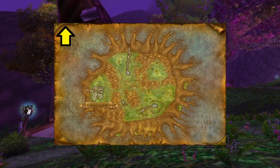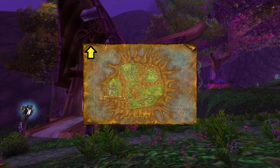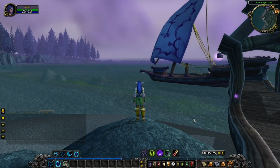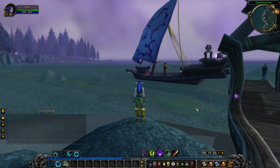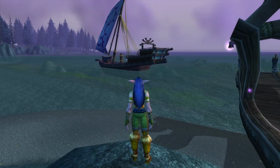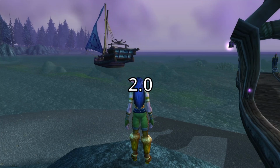And for those of you who are curious, no, you cannot reach GM Island by swimming out beyond Teldrassil without using some advanced glitches. All in all, I'm guessing it took me about 45 minutes to travel around the entire tree, making my total time for the 3 islands about 2 hours.